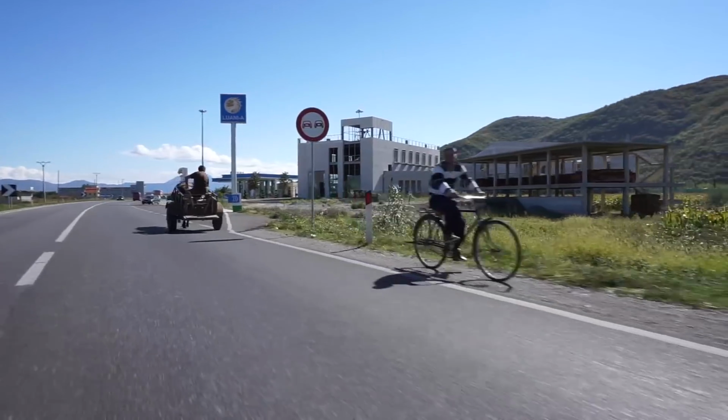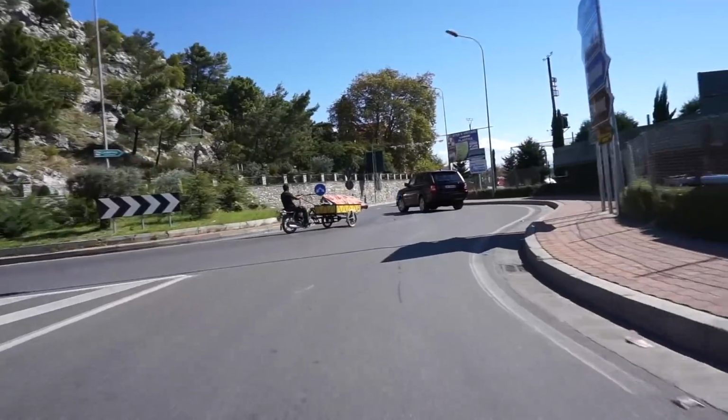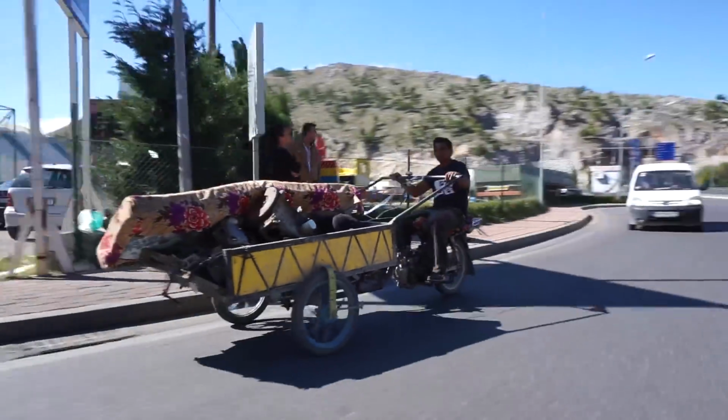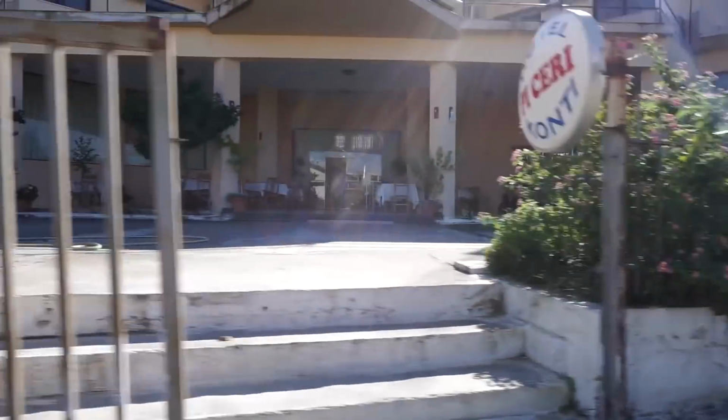There's suddenly horse carts drawing around, people on these little tricycle grain hauler things, and I think we need to give a little bit of background of the little bit we know of Albania. So until 1990-ish, Albania was communist, and then Yugoslavia fell apart and there were wars sort of ravaging the Balkans, and communism fell apart.